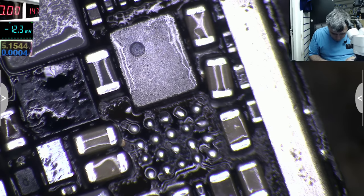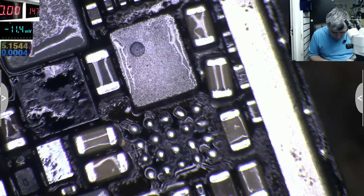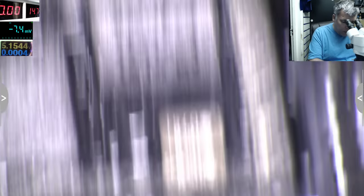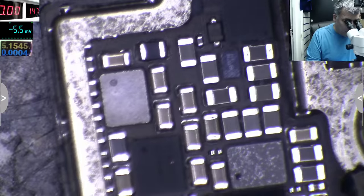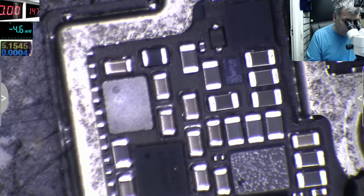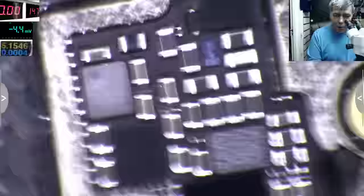So we can get a new chip. Not new, second hand. Which I trust a lot more, the second hand chip compared with a brand new one. And this is iPhone 8, it's not 8 Plus board. So hopefully the chip is the same. Yeah, that's the one. It is the same. TI, 65730. So the chip is the same.